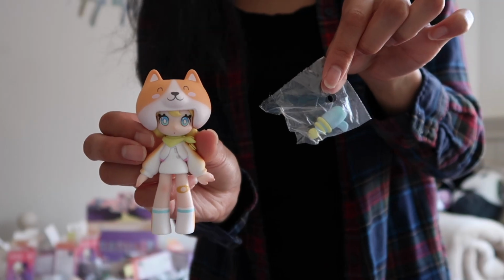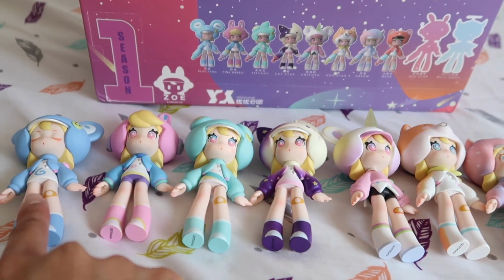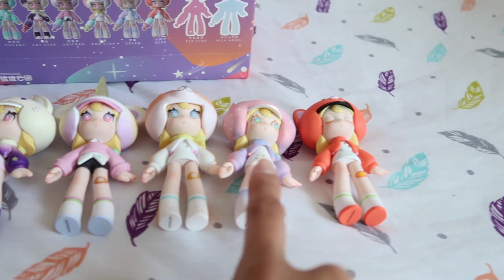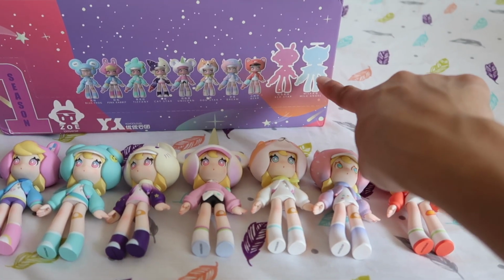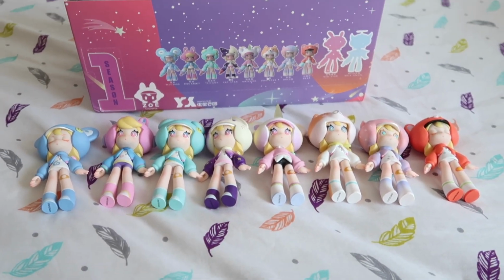Little corgi, Zoe Universe. Alrighty, I unboxed every single one of them: blue frog, pink rabbit, Tiffany cat, star unicorn, the dog, star dream, and bear. So I did not get any of these mystery ones. It looks like that one's a rabbit and that one is a devil angel. Kind of cool. But thanks Kikagoods for sending this to me.